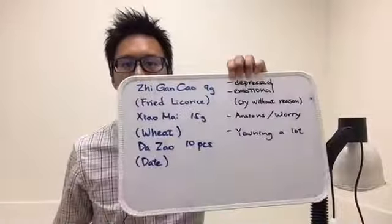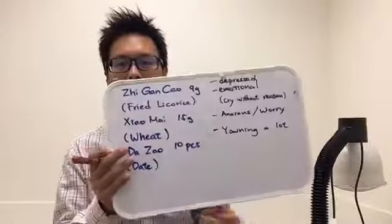So there's one simple formula that can help with this type of situation, and it also helps people who are depressed or too emotional. It does not necessarily have to be postpartum, or it doesn't necessarily have to be women. It can be men as well, but it's more likely to happen to women after giving birth. So let's look at the ingredients and the indications.